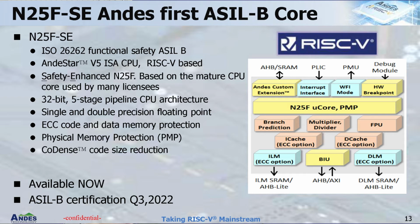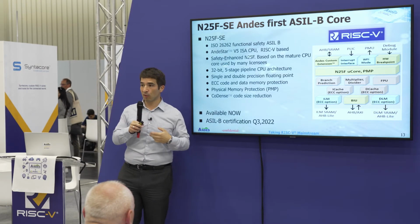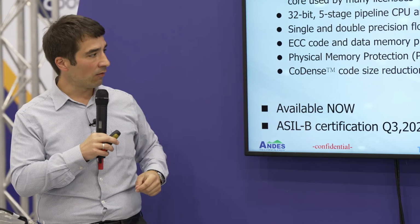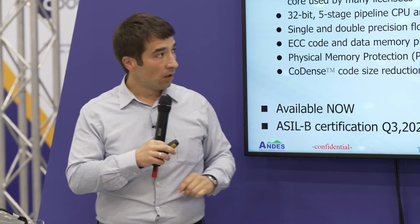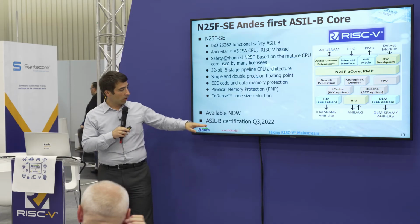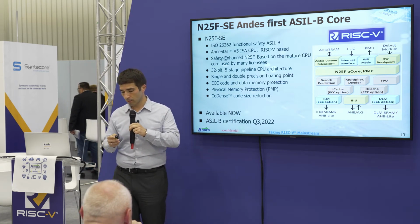For functional safety, you also have the ECC code inside for both memory and instructions, of course. We are leveraging the physical memory protection, which is a great part of RISC-V. And then last but not least, Andes also brings some additional things. It's Codense. It helps you to make your code even smaller than what RISC-V is doing. This core is available now. You can license it, and the official certification will be ready in the following weeks.